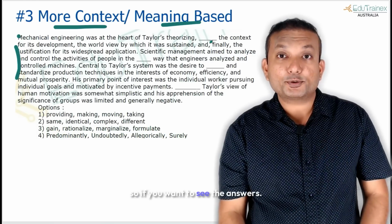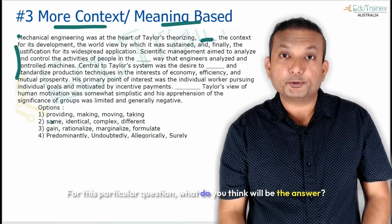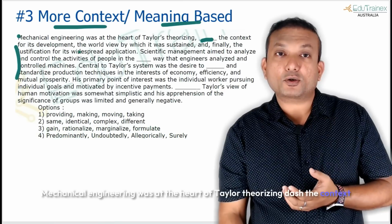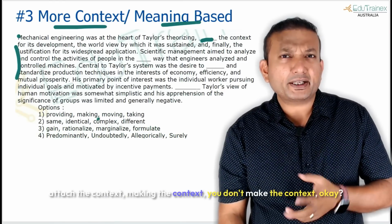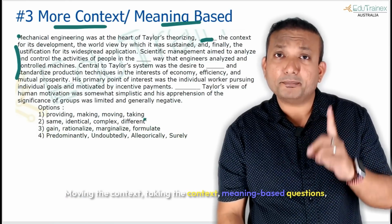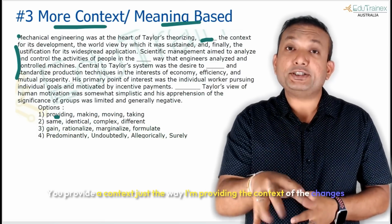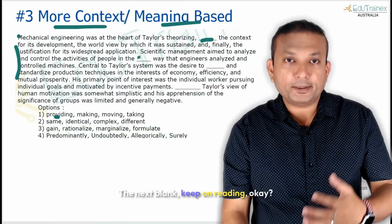So if you want to see the answers for this particular question, what do you think will be the answer? Mechanical engineering was at the heart of Taylor's theorizing, dash the context for its development. Dash the context. Making the context, you don't make the context. Moving the context, taking the context, meaning-based questions, providing the context. You provide a context, just the way I'm providing the context of the changes to you, right? So I'm providing things to you. The next blank. Keep on reading.